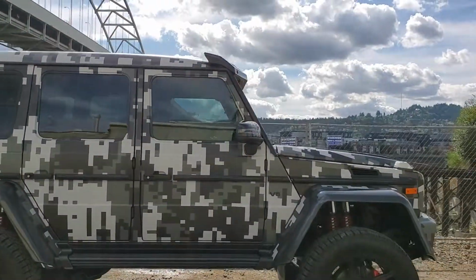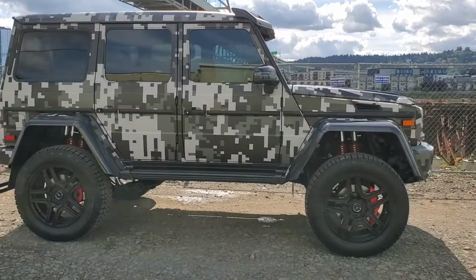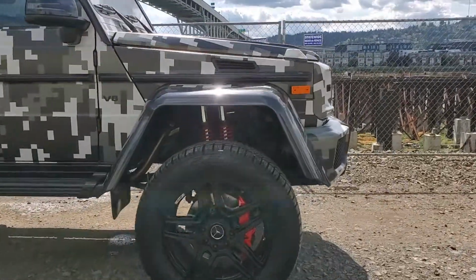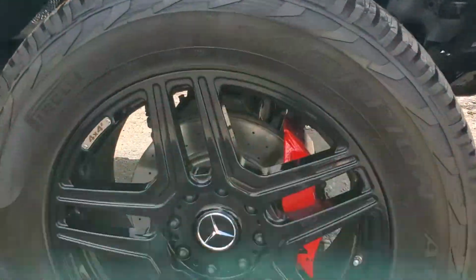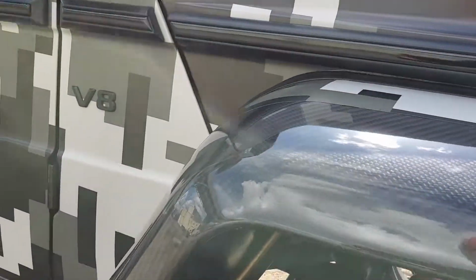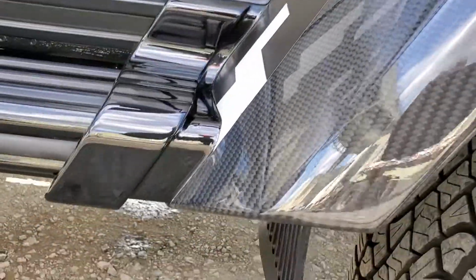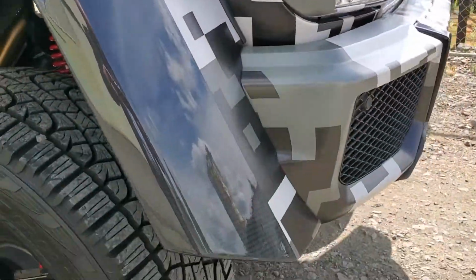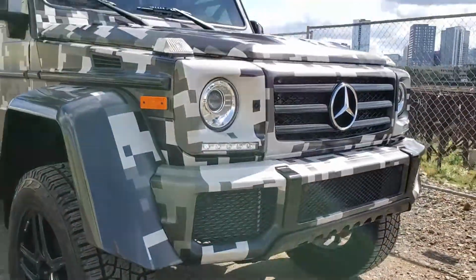Powered by a 4-liter twin turbo V8. Got all the carbon fibers protected on the car. That looks incredible.